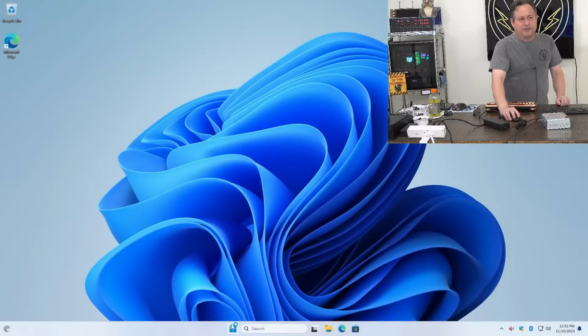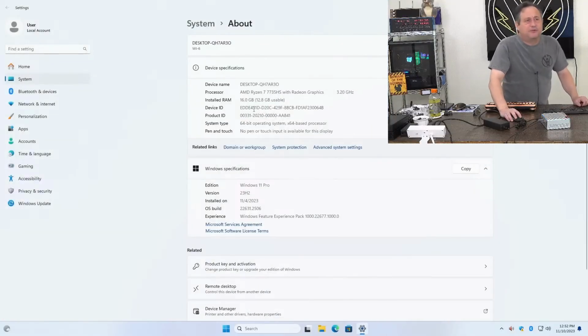If I right click on the start menu, go to system. Then we can verify our specifications of the AMD Ryzen 7 7735HS. 16 gigs. DDR5, right? I believe that was DDR5. We'll double check that. And we are running Windows 11 Pro, and I have updated it to 23H2. It did not ship with 23H2 because that really wouldn't be possible unless they overnighted. Any computer you buy throughout the rest of this year is probably going to have 22H2 on it. It's no big deal to just go to Windows Update.